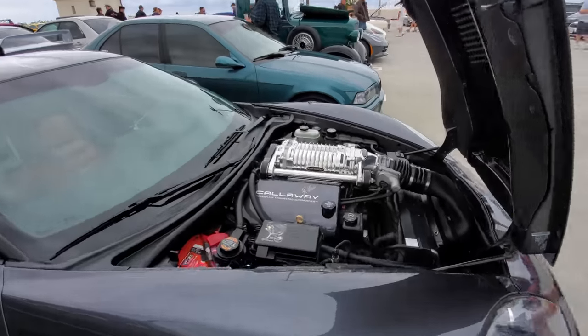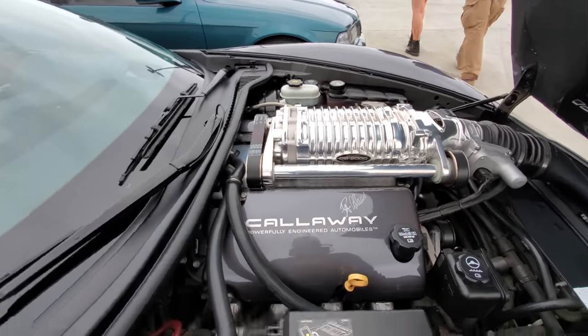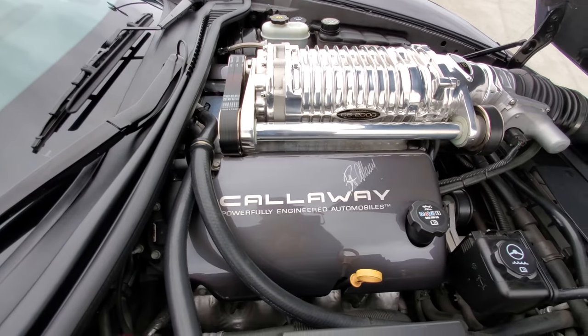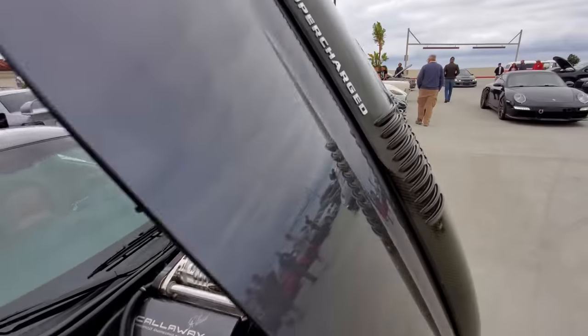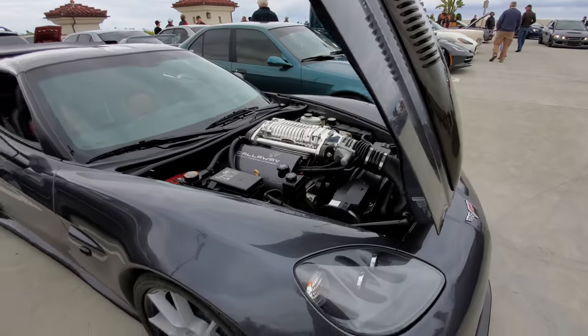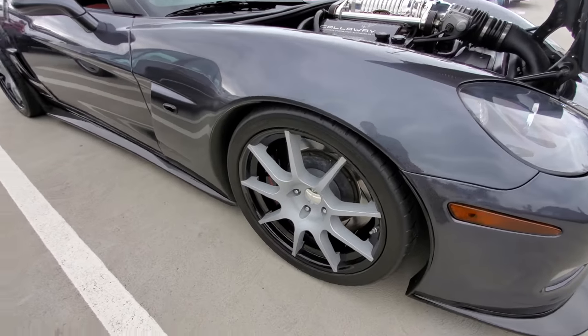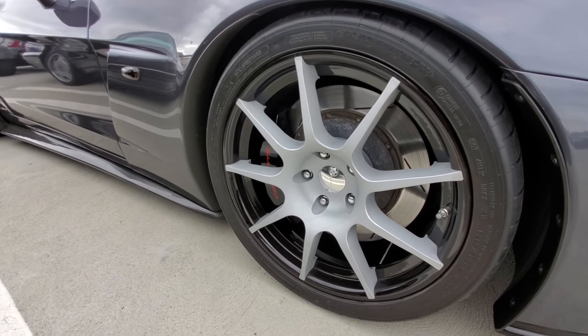Well, first of all, we got the motor here with the polished Callaway supercharger. And it's signed by Reeves Callaway himself. But what else is special about this Corvette? Other than the special Callaway supercharger hood, which is exclusive to the Callaway Corvette, these wheels. See, this owner went for the optional Callaway Dymag carbon fiber wheels.